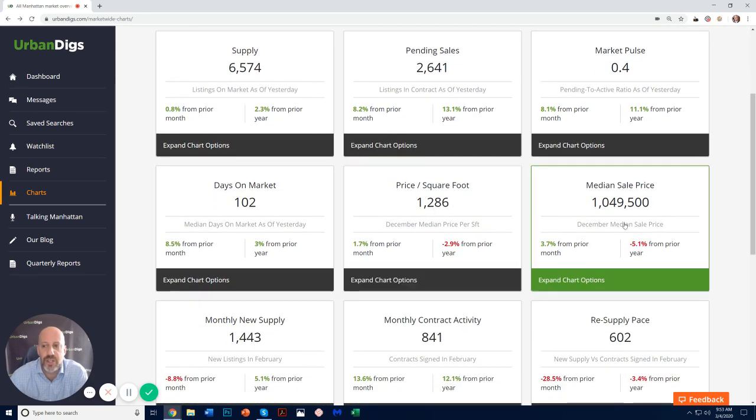When I look at price trends, much of the same. Down around 3% price per square foot, down around 5% median sale price. Again, this market seems to be bumbling along the bottom here in terms of price action. We're not diving by any means.